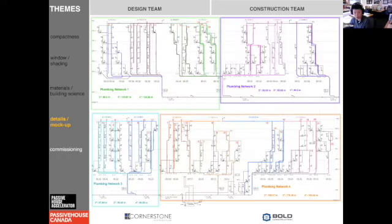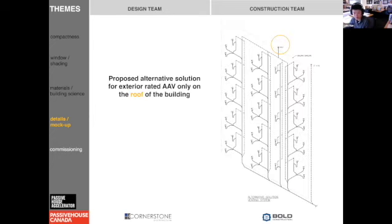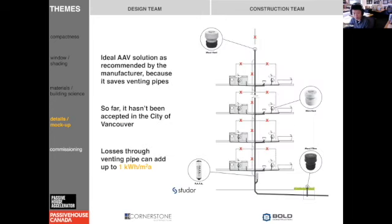So, another big heat loss element is the plumbing vents. So one way to resolve that is with the use of AAVs and PAPAs. And currently there's an alternative solution to use these exterior rated AAVs only on the roof of the building. And that's been accepted by the city of Vancouver. The ideal way is to remove all the other venting or other branches.